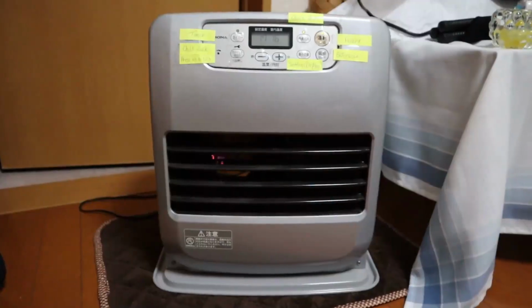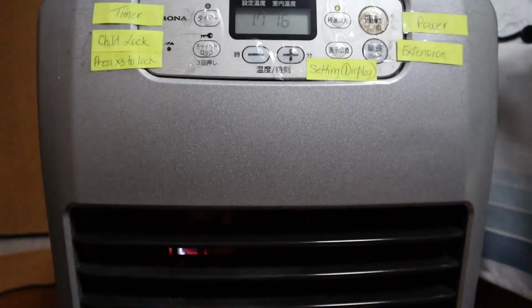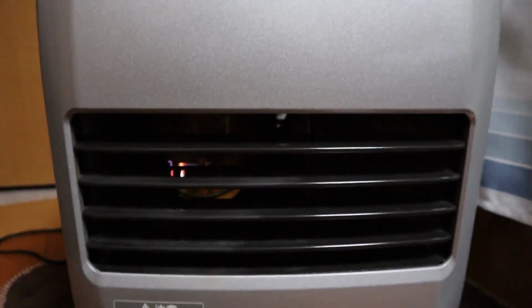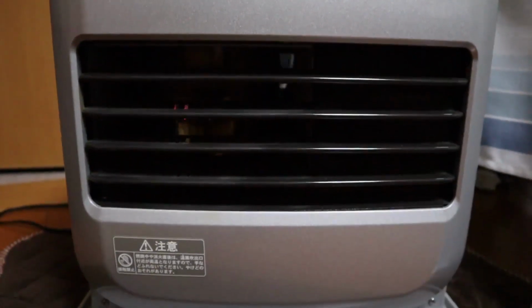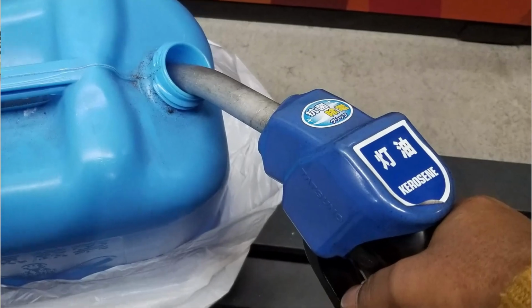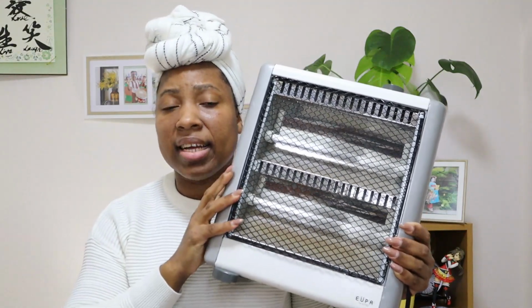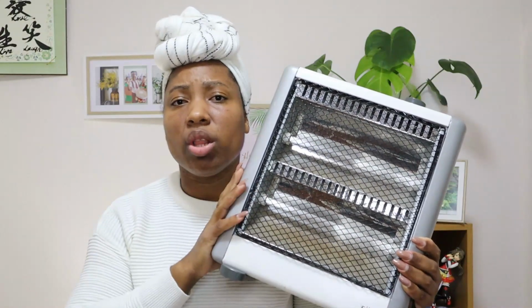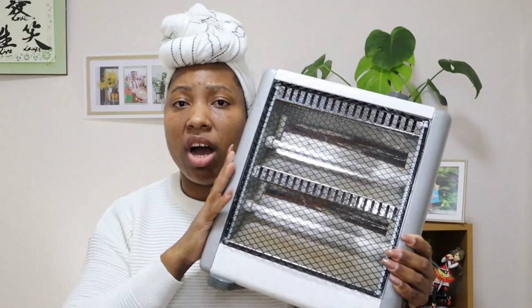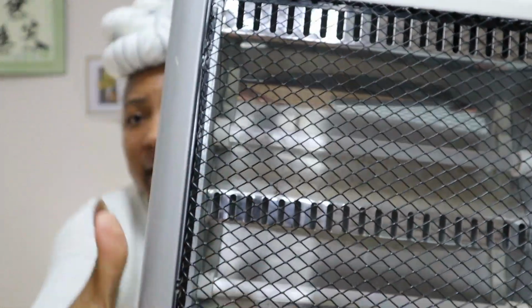Next up is space heaters or electric heaters. Space heaters are very popular here in Japan. I use them at school, they use them at other workplaces, other people use them in their homes, and these are fueled using kerosene oil. This right here is what an electric heater looks like, and it's not very different from the smaller heater that I showed you earlier on. This one is just a little bit bigger, and these bulbs are what create the heat.